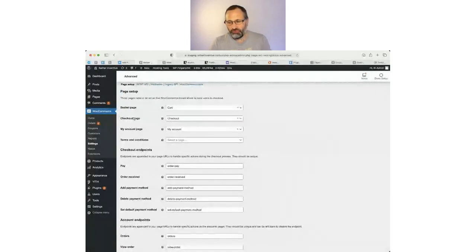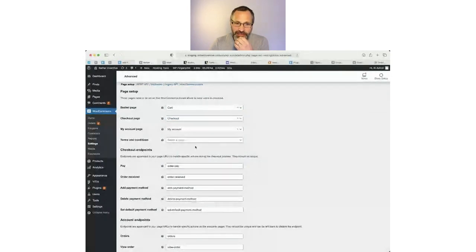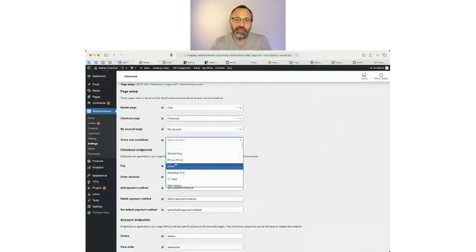So right at the start, I said when you install WooCommerce, it creates a few pages for you: basket, my account, checkout, and the actual shop page, as well as I think terms and conditions. I can't remember if it does that or not. And by default, it will set them for you. So the basket page is called a cart, checkout page, checkout, but you can make your own pages if you want. And then a terms and conditions page.